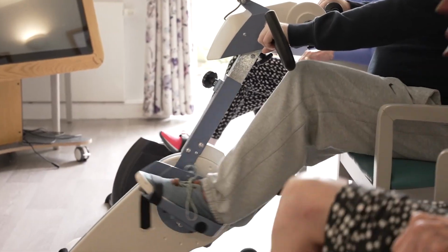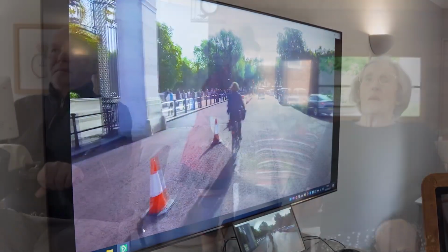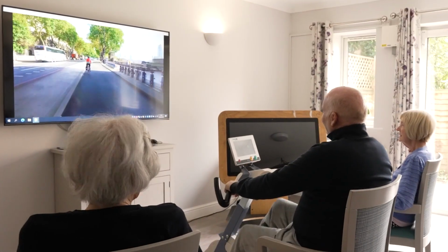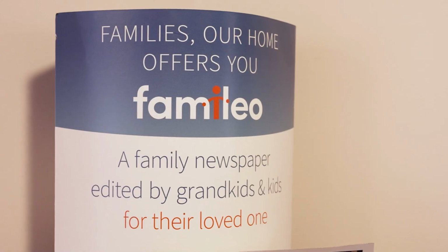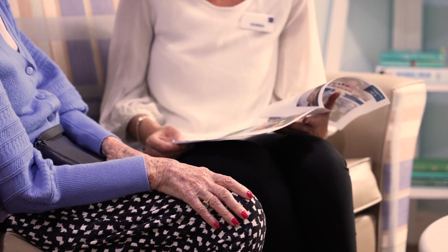At Queen's Court Care Home, we pride ourselves on our innovative technology and services, which are used to enrich the lives of our residents and support them in their independence. Our Motortech bike and rainbow tablet are firm favourites in our activities programme. And we use Familio to support residents and their families in keeping in touch, no matter where they are in the world.